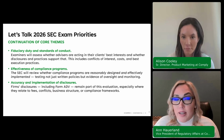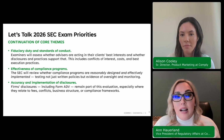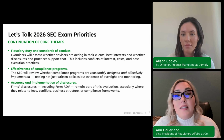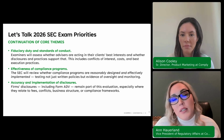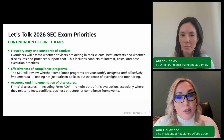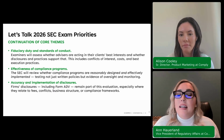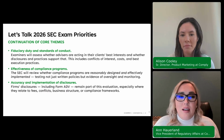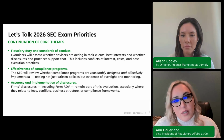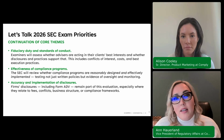Because you could say it in writing, but when they get in there and have discussions with you and want to see it in practice, that's a different story. And that seems to be the difficult piece for advisors to really prove up when they're going through the examination process. Again, it's not just written policies. It's thinking about, how do I show the proof of oversight? How do I show the proof of monitoring? And those moments where you take corrective action.